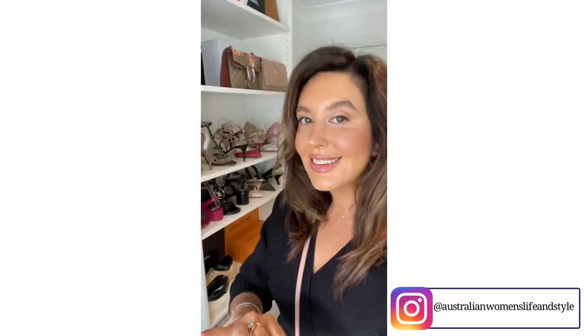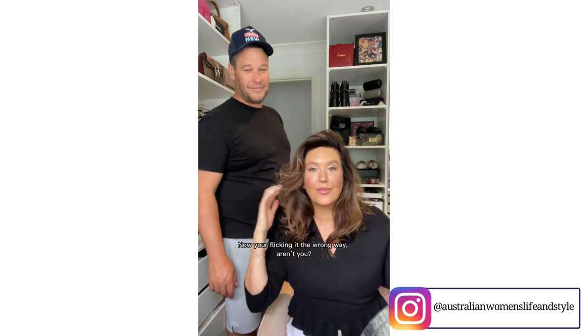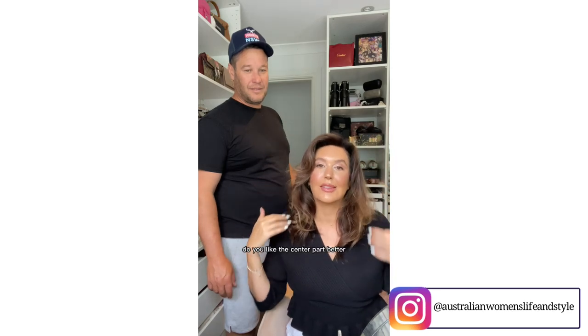What do you think of the hair? I like it. I don't know what I'm doing, I'm just trying to make it work. I do like the center part better.